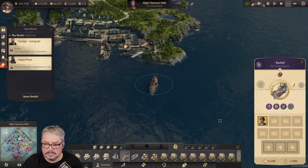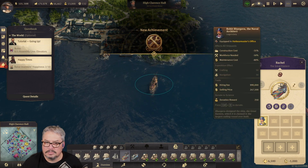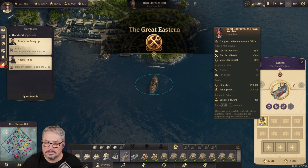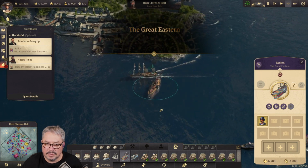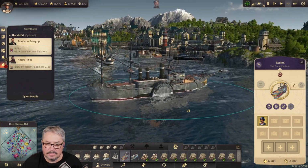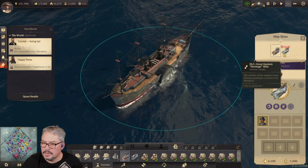Well, cargo stations. Ah, there he is. Equipped in that. Okay. We've done another thing. The Great Eastern. Let's have a look at our great. Is it not as nice looking as the other ones I've seen? Is there a better one?